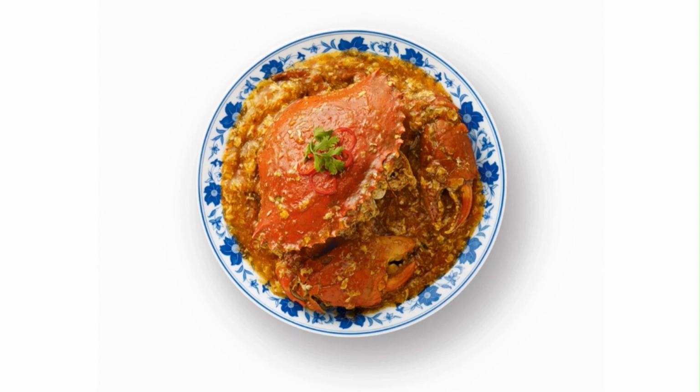Chef Kway, who opened Dragon Phoenix restaurant in 1963, created a sourer version of the dish, using sambal, tomato paste and eggs to cook the gravy instead of bottled chili and tomato sauces. This has since become the version most commonly served in Singapore.